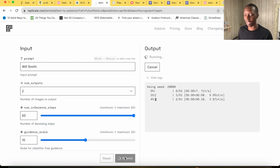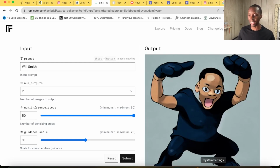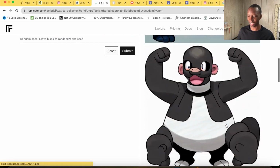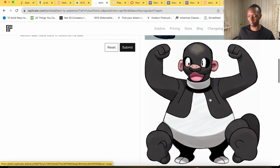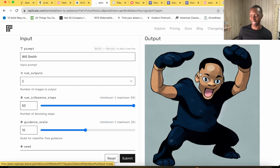So let's see what we can get. That's what this is all about. You're gonna have to experiment a little bit to see the best you can get out of it. Interesting. I think I like this. Okay, well, this is terrible, but I think I like this a lot more. This looked like the yo-yo Pokemon. Like, it looks like, you know, he's really a rapper and everything like that.